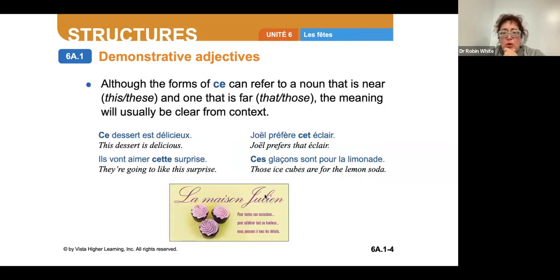Okay, so we also have to take into consideration that it's this, these, and so the forms of ce can refer to a noun that is near, this, these. So in English we say this hand, these hands, they're close by, but we make a distinction when it's far away. That hand, that watch, those people. So in French, we don't have that this, these, that, those distinction. It's all the same, and that's le dessert, monsieur. It could be that one over there, it could be this one close by.